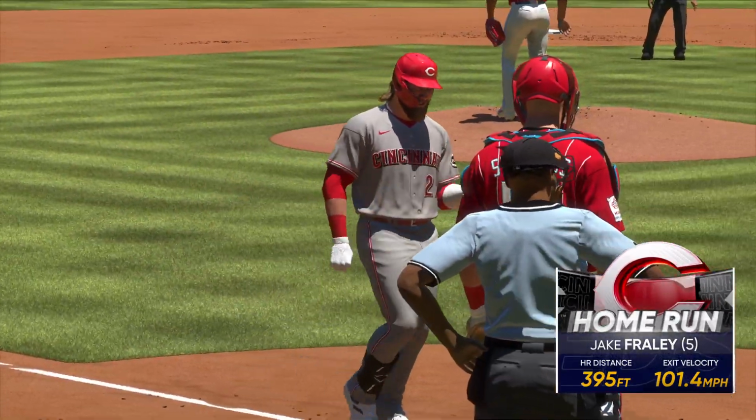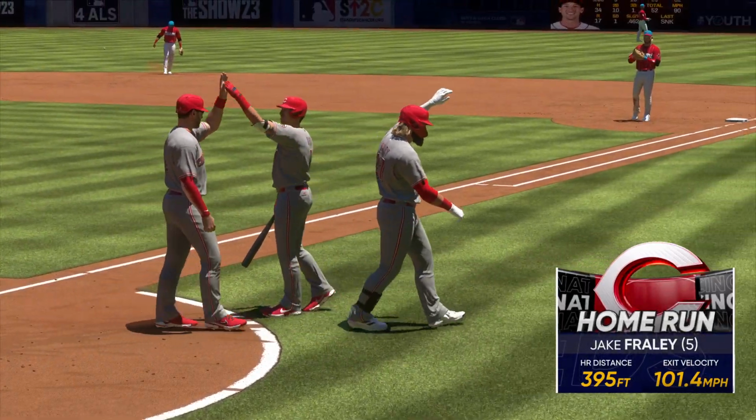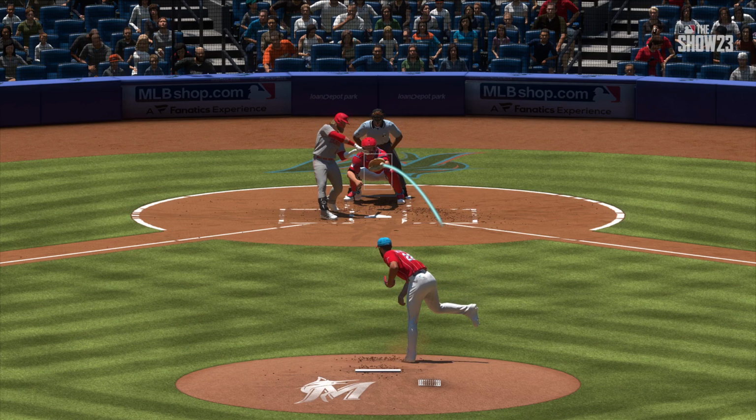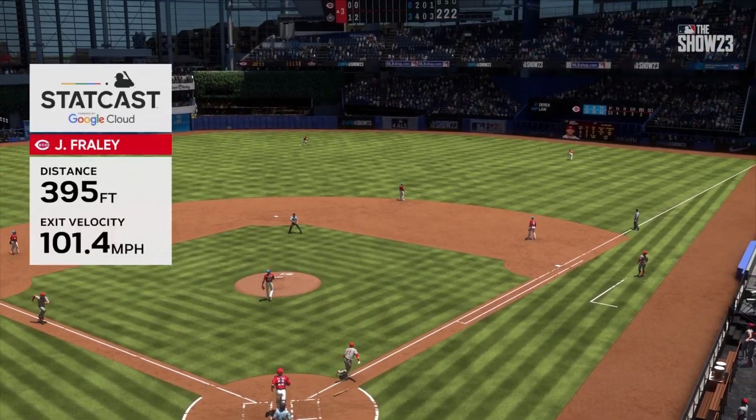Well, that swing changes things. Yes, it does. They were in striking distance. They found a way to fight back big time. That one was a hanger, and pitchers typically don't get away with making a mistake like that. And right there, he made him pay.